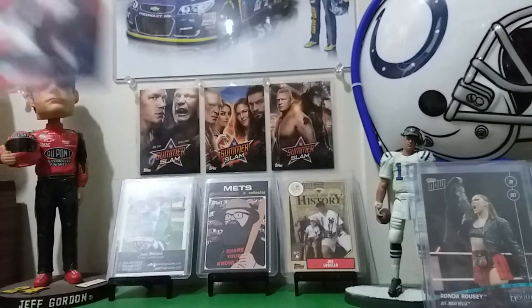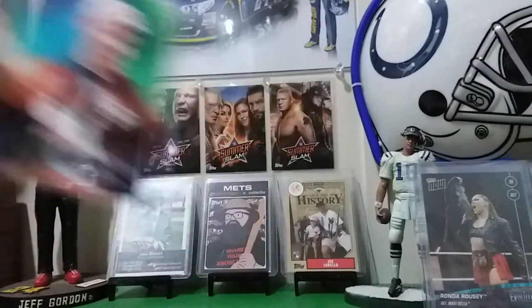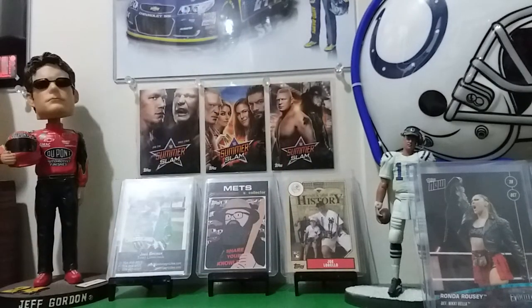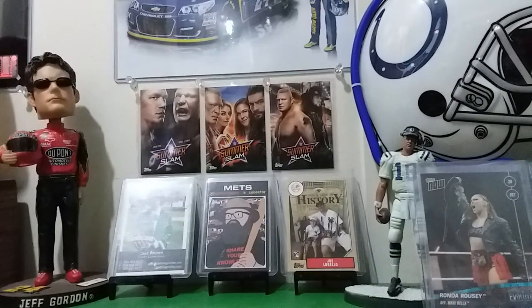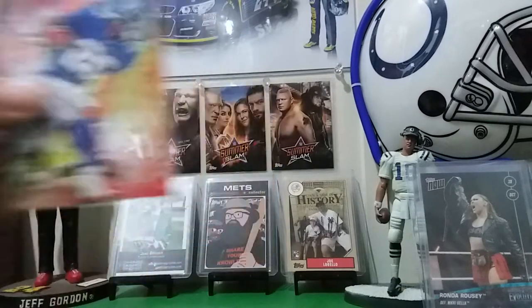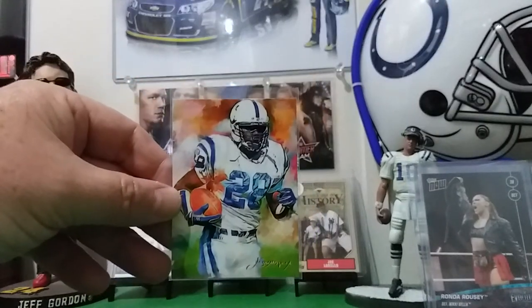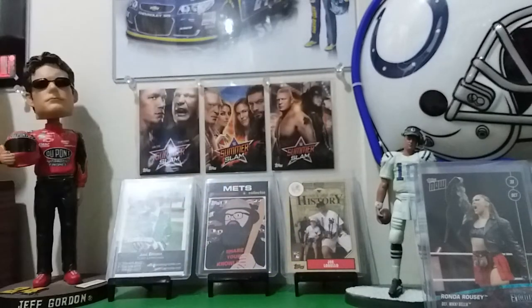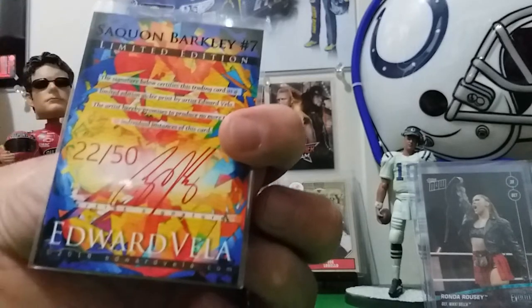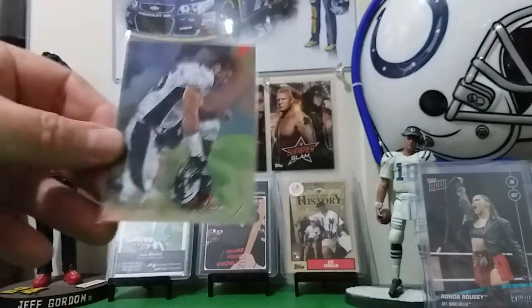And I got some football. Got some of my Peyton Manning for my PC. Saquon Barkley. Got that from my wife. She's a big Giants fan. Another Colts, Marshall Faulk, 17. I think the Barkley was 22 of 50. And I don't know if I showed you the Peyton was 25 of 50. Not sure of these numbers, so I can always have the numbers on file.